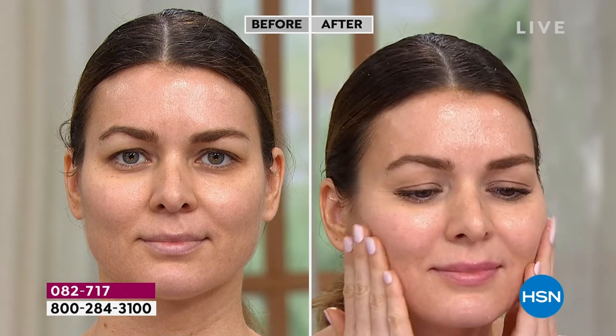Look at the difference. Do you see how yellow? Yeah. See how yellow her pore looked? You know what causes yellowing on the skin? Dead proteins, dead keratin sitting on the surface of the skin is yellowing to the skin. It's pink, it's bright, it's clean, it's fresh, and with continued use, we'll improve it even more.